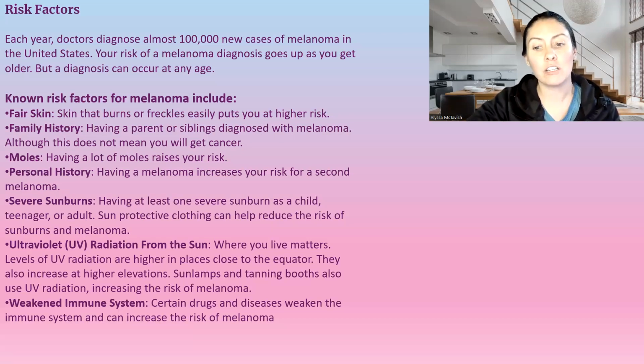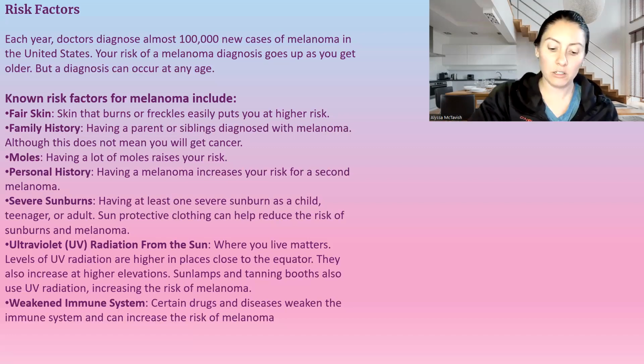Ultraviolet radiation from the sun. Where you live really does matter. Levels of UV radiation are higher in places closer to the equator. They also increase the higher the elevation you are. Sun lamps and tanning booths also use ultraviolet radiation. A weakened immune system. Certain drugs and diseases weaken the immune system and can increase the risk of melanoma.